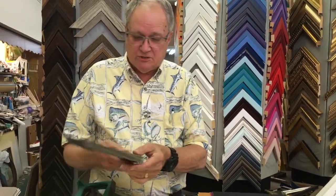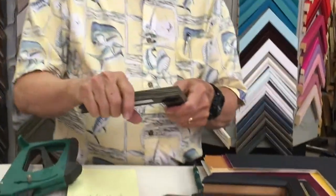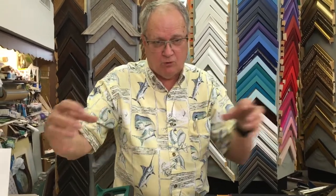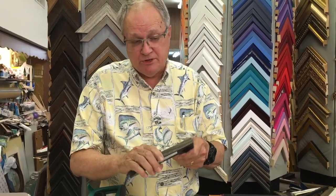If the frame is broken in the corner, in the joint, that may or may not can be fixed. And you can repair that yourself too with a little wood glue, and you get you what's a strap. I should have brought that over here. But it's just a large fabric strap with four corners. You can order it online. You can get it at Home Depot. It's used by cabinet makers, furniture makers. And you put that around here, put some glue in there and tighten that down, and it works pretty good.